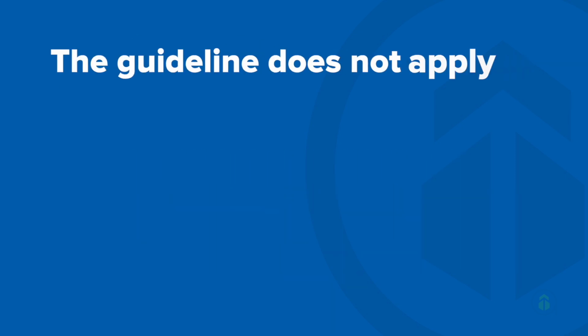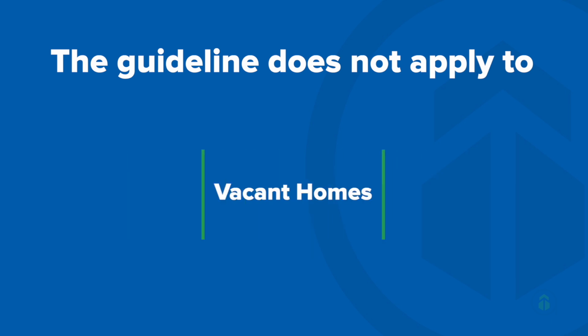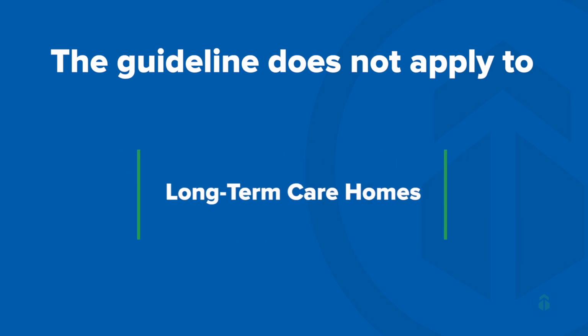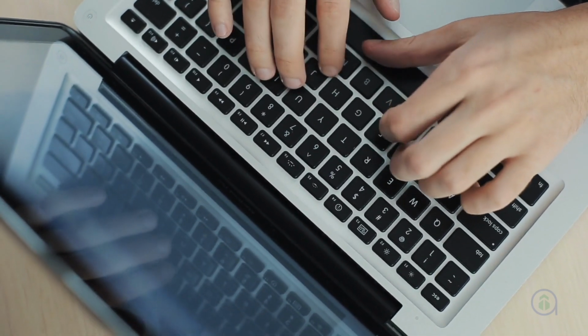The guideline does not apply to units or additions occupied for the first time after November 15, 2018, vacant homes, community housing units, long-term care homes, commercial properties. As a tenant or landlord, if you're unsure whether your unit is exempt from the rent increase guideline, you can contact the Landlord and Tenant Board.